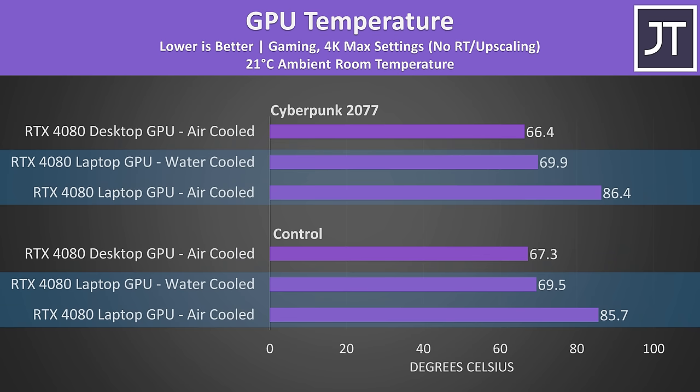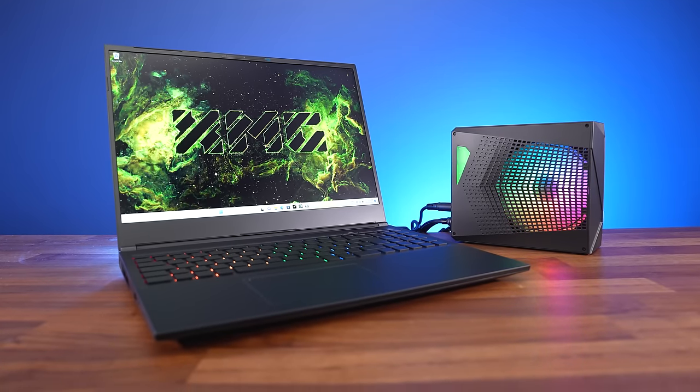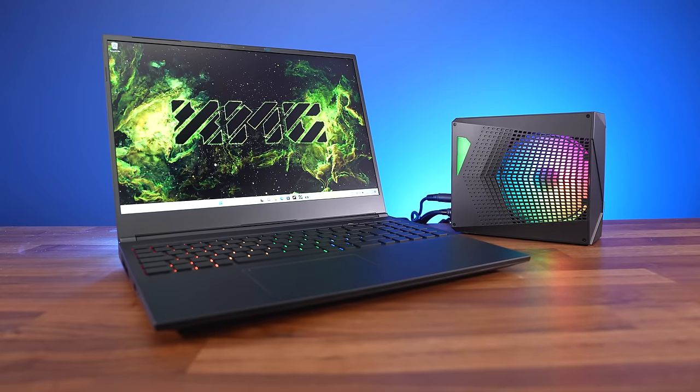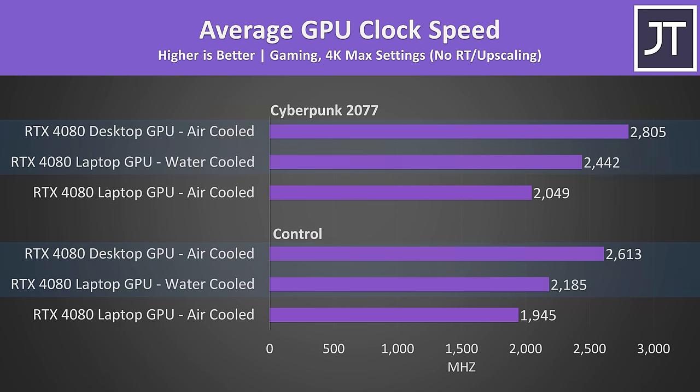I've included air and water results for this thermal testing, but all games were tested with the water cooler connected, as I want to compare a best case 4080 laptop with no limits. The extra power allows the desktop GPU to reach higher clock speeds in games when compared to the laptop version, which will mean more FPS for the desktop, but as we saw, at the expense of more power.